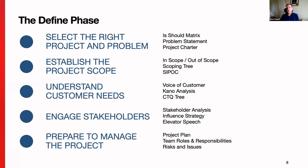SIPOC is a tool from a process perspective that helps me around a number of things, looking at what's in scope for the process I'm looking at, as well as the customers I'll need to talk to and some other stakeholders I'll engage. We have some tools for understanding the customer needs, voice of customer, engaging with them, analyzing what they say through Kano analysis, and then formalizing what we think their critical to quality requirements are. And then, as I said a moment ago, tools to get started around engaging stakeholders.